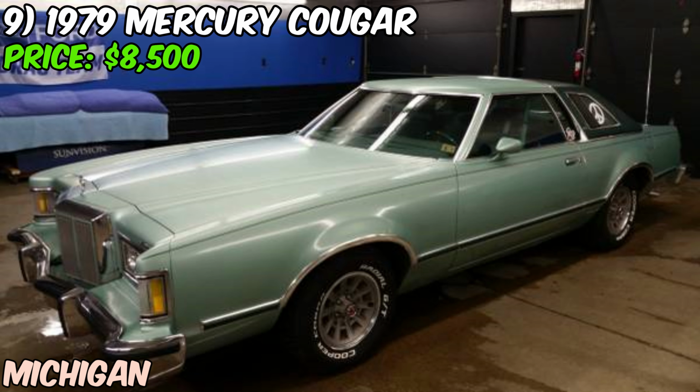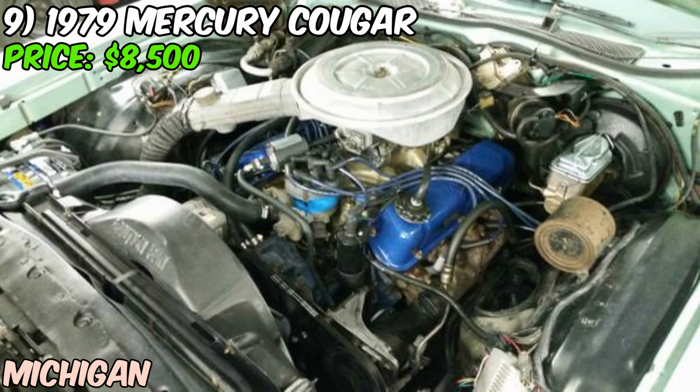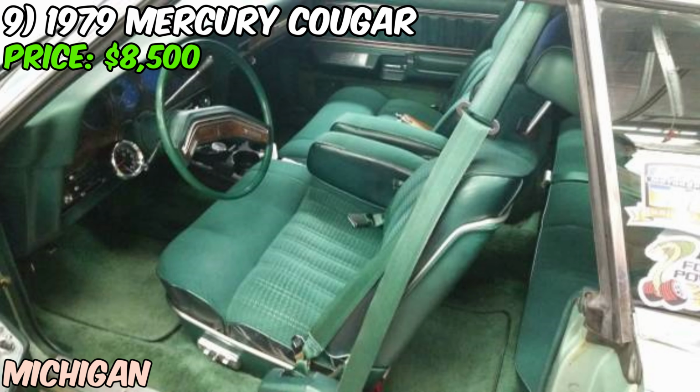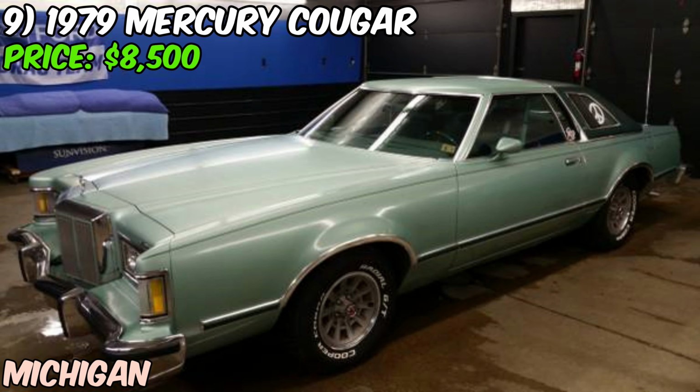A 1979 Mercury Cougar XR7 that's sure to get your engine revving. First off, let's talk about the price. The seller is asking $8,500 for this beauty, which is a pretty fair deal when you consider the rarity and condition of this car. According to the seller, this Cougar is one of only 374 built, with the light jade paint and dark jade interior combo, which makes it a real standout.